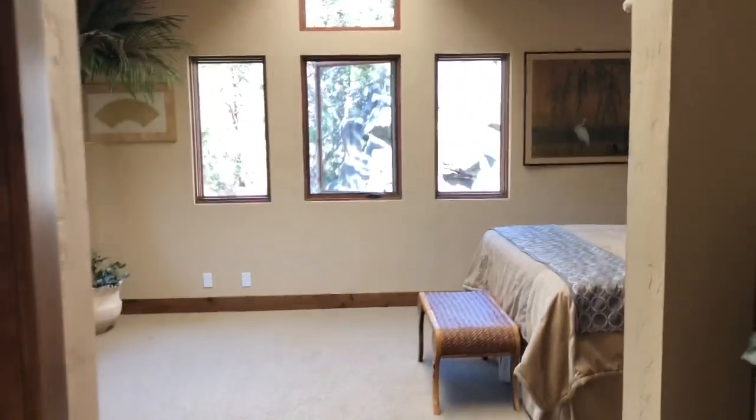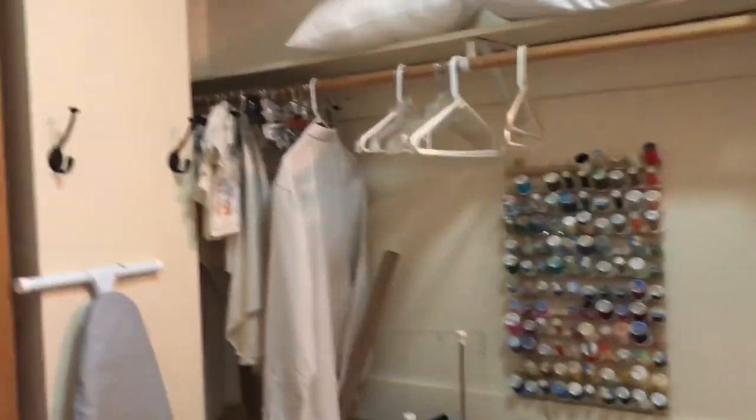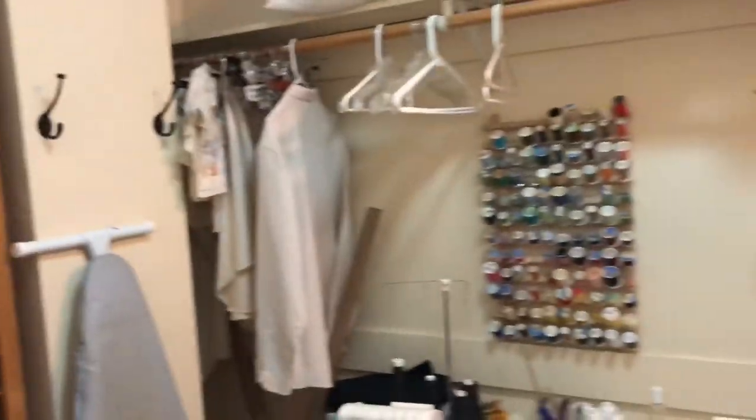Double showers up here, very nice. So let's take a look at the other bedroom upstairs. Okay, this is a really nice size bedroom. It's got a great walk-in closet. Okay, there's the light. So really nice walk-in closet here, currently a sewing area.